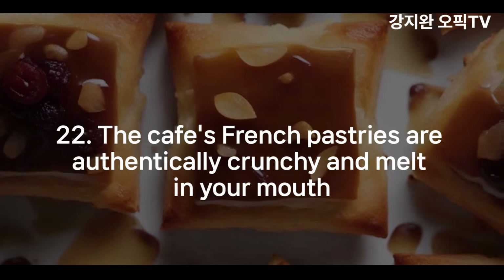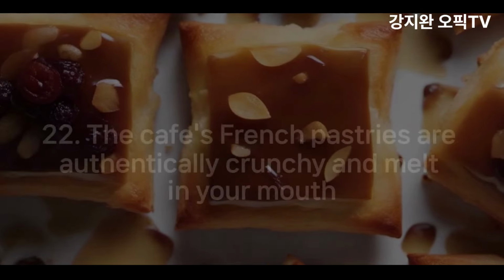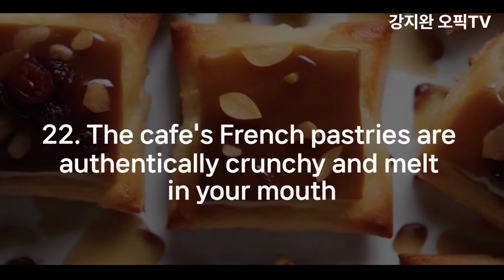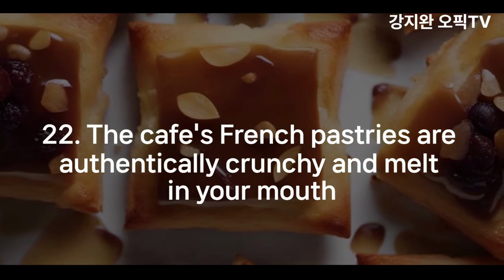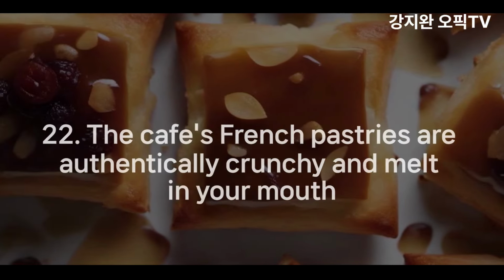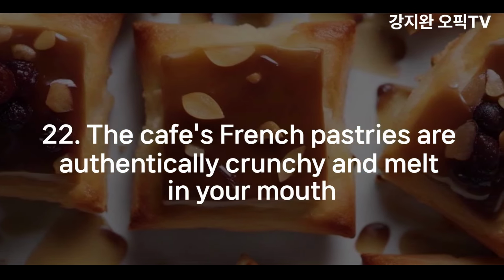The cafe's French pastries are authentically crunchy and melt in your mouth.